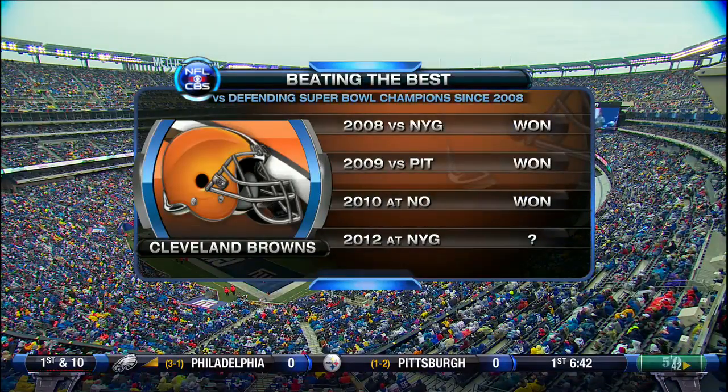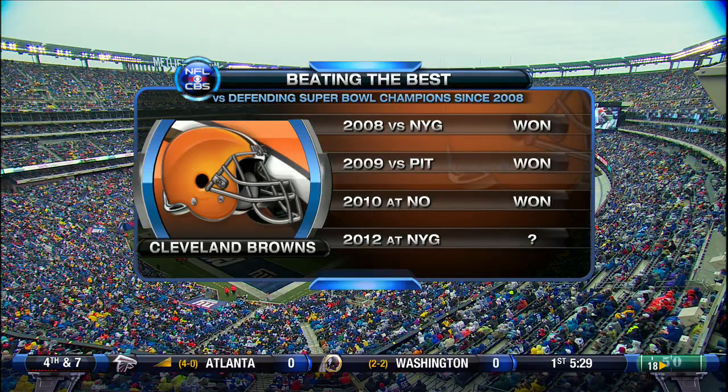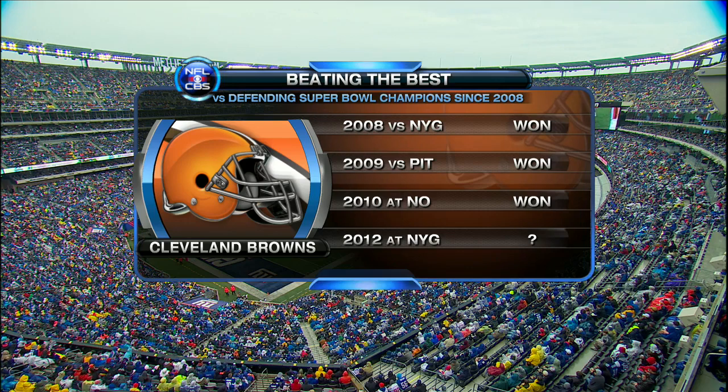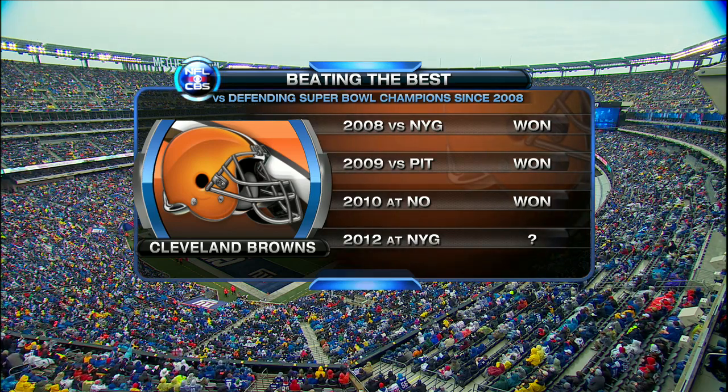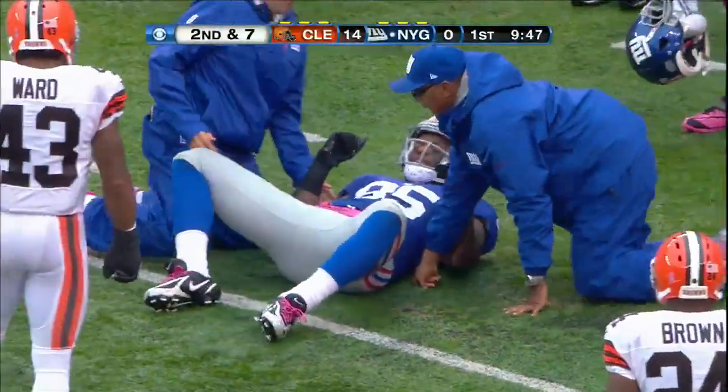As we mentioned earlier, the Cleveland Browns, when they come up against the defending Super Bowl champion, they've been doing fairly well, Dan. Well, in 08, 09, and 10, take a look at what they accomplished. Does that have any bearing on today? Well, no, it's not forecasting a victory today, but it just shows you it's pretty interesting.